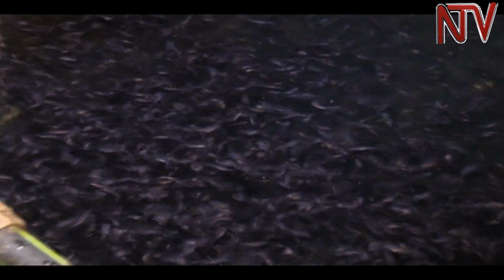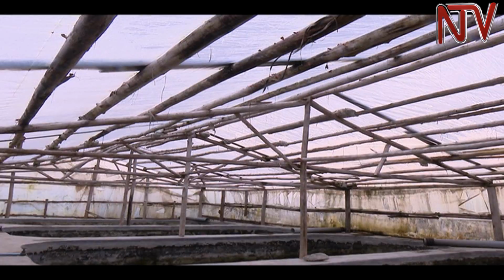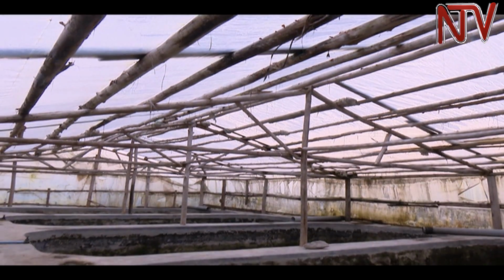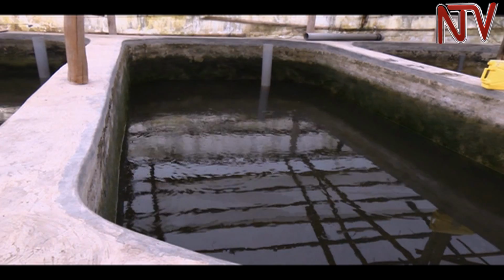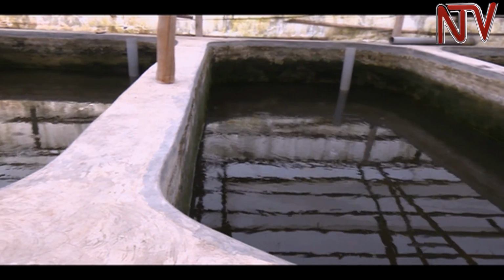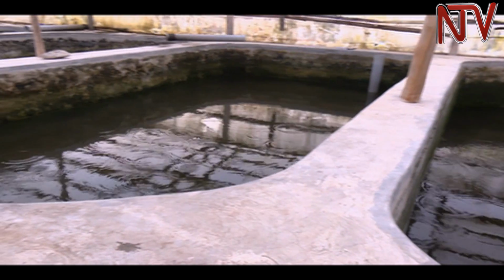A report by the country office of the Food and Agriculture Organization of the United Nations, FAO, says Uganda produces up to 15,000 tons of fish from aquaculture every year. With the improved market prices for fish, it's expected that the sector will perform much better. Kigozi, NTV.